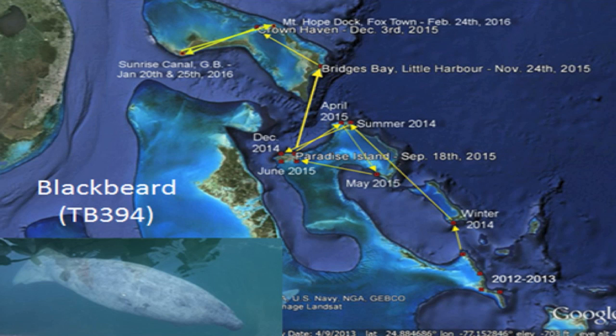Blackbeard was a manatee first documented in Tampa Bay, Florida, so over on the west coast of Florida. And then he moved over. So he came over in 2012. He was first sighted in Long Island, so we're not sure how he got this way. And then he was sighted in Cat Island. Then he went up to North Eleuthera. Then he's like, I'm going to visit Nassau.